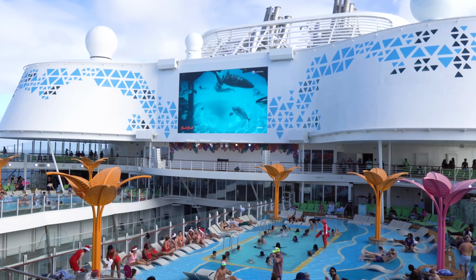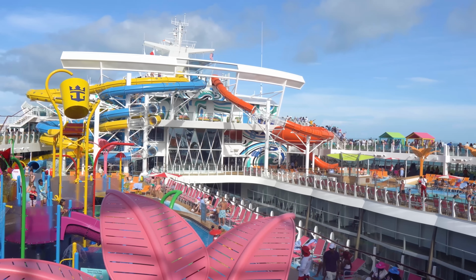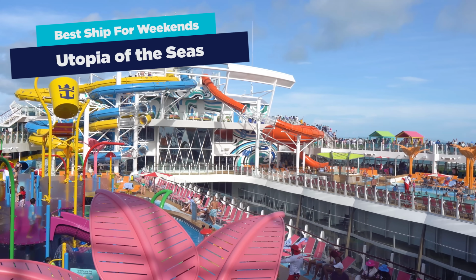And lastly, what's the best Royal Caribbean cruise ship for a quick weekend cruise? I know this is right up Royal Caribbean's marketing alley, but I got to admit they're right. Utopia of the Seas.